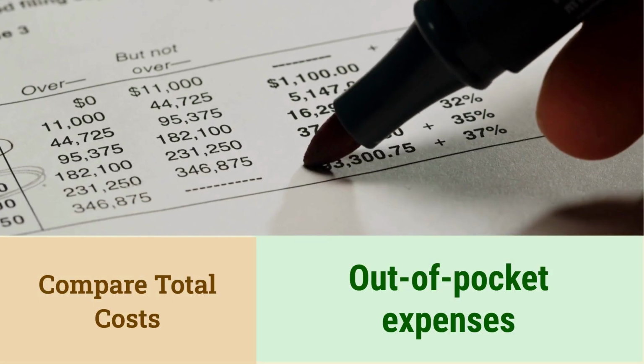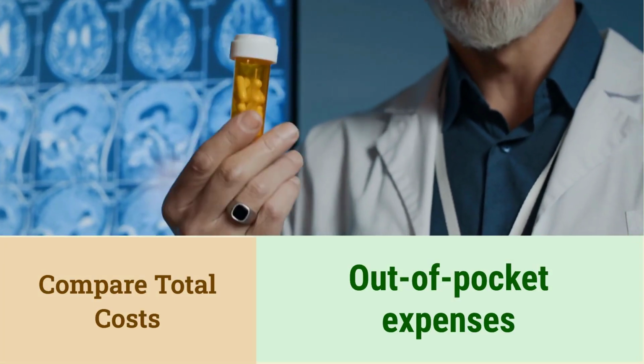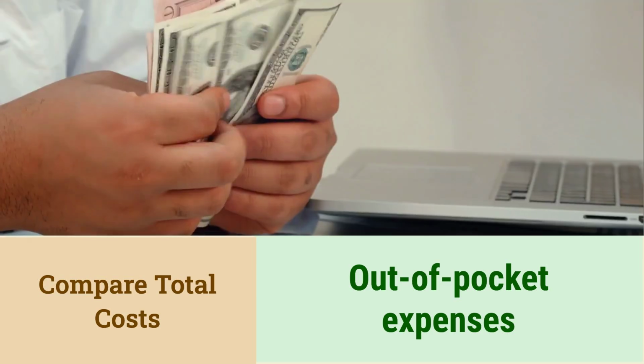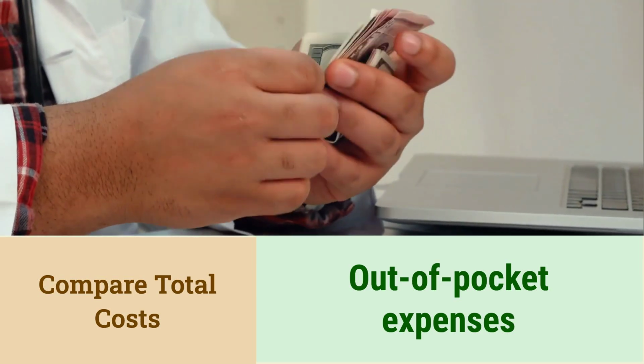Comparing costs is crucial. Don't just focus on the premium. Consider the potential out-of-pocket costs, such as deductibles and co-pays. This will give you a more accurate picture of the total cost of care.